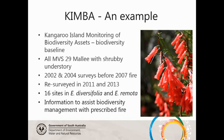As an example, I'm going to talk about the Kangaroo Island Monitoring of Biodiversity Assets, or KIMBA. That was a biodiversity baselines project that was set up in the western end of Kangaroo Island in 2002, primarily just to have a baseline of what's there, so if a disturbance or something changed, they'd know and have some comparative power to look at what's happened. As it turned out, the 2007 bushfire burnt pretty much the whole area.